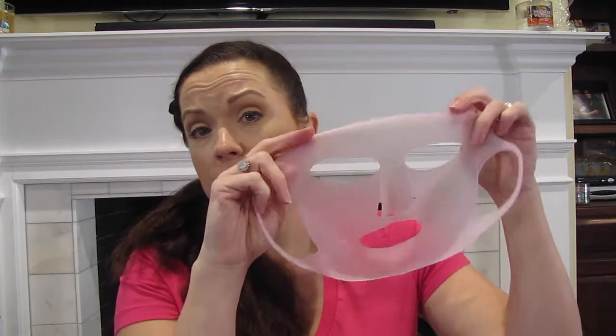What I love to do is do my cleansing, put my mask on, put this on, go take a shower. You don't even have to have a mask on to wear this in the shower for a facial treatment. If you wear this in a hot shower, it's going to give you kind of like a steam bath for your face. It is really a phenomenal thing. They are very, very cheap on Amazon, and it's just like a paper mask cover.